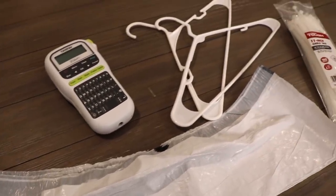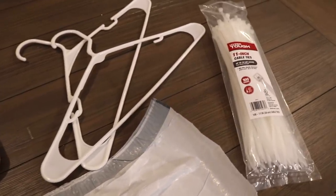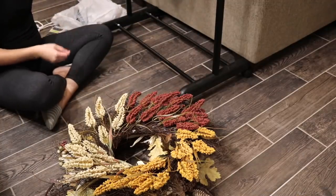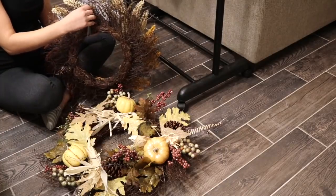You only need trash bags, hangers, zip ties, and a label maker if you want to label them. I would recommend getting some longer zip ties though. I have 11-inch zip ties, but longer ones would actually work better. So if you do decide to do this, definitely go with some longer zip ties.